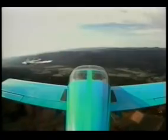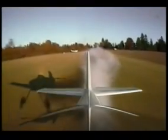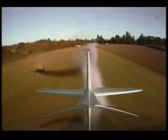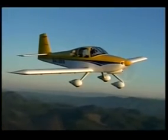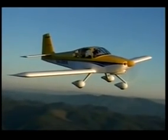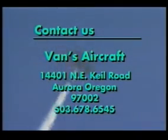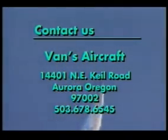Whether it's a short flight for breakfast or a long cross-country, a fishing trip to the backcountry, or flying the coastline as a flight of two. Maybe it's just an evening hop for the pure fun of it. Building and flying an RV is one of the most satisfying and joyful things a person can do. See for yourself. Contact Van's Aircraft for information on how to join the RV family.